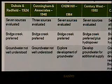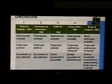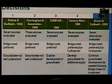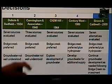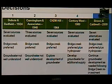And so just to show you here, there's been a lot of discussion about, have we studied this issue? Have we really looked at this closely? And what we're showing here is the 5 major studies that have been done looking at the alternatives of water sources. And the earliest was back in 1924 that I just went through. And in that one, they looked at 7 sources. They ended up with Bridge Creek. But both in 1924 and in 1948, when it was evaluated again, groundwater was really not an option at that time because of our deep aquifer here. The technology just wasn't there to extract that water. Back in 1948. Correct.